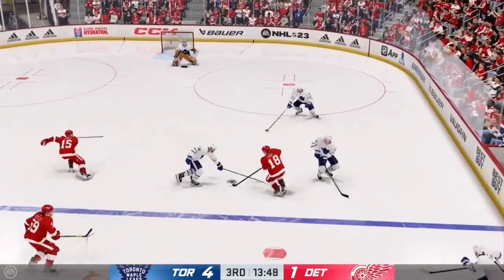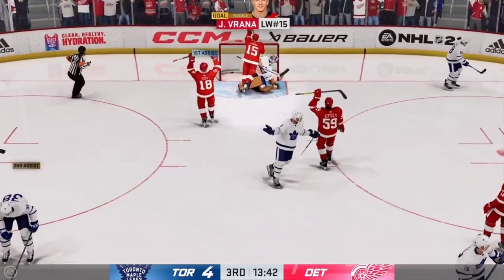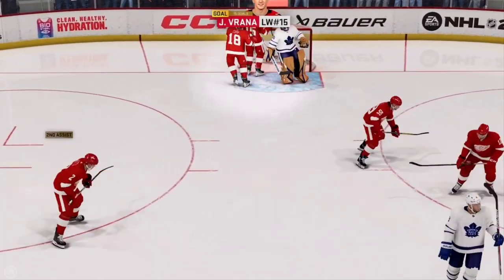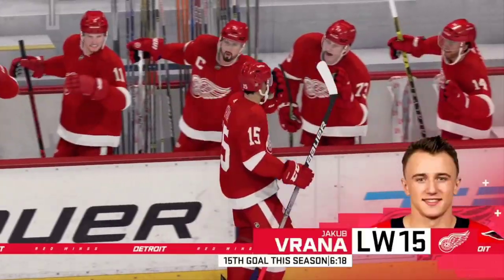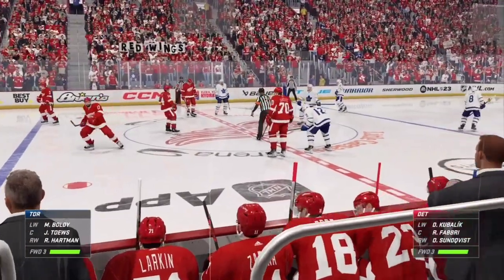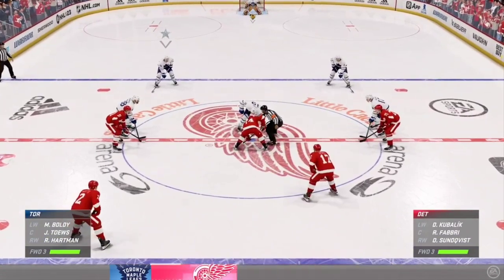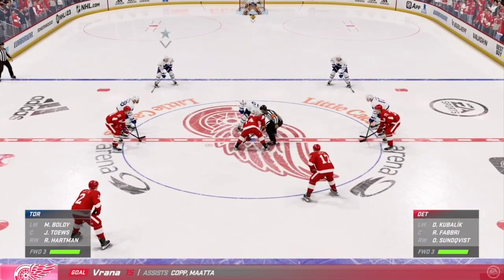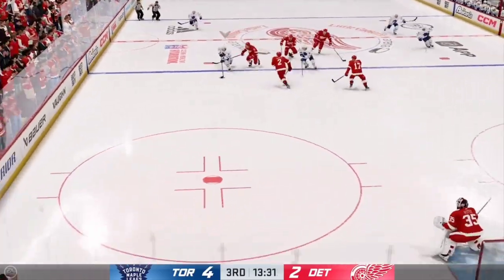Here they come up along the wing. Centering feed! Scores! What a finish on the play! Detroit's narrowed the gap here in the third, but still a long way to go, Red. James, this is still way down the road to even this game up. But if you get one, maybe you get another. Maybe they get nervous.